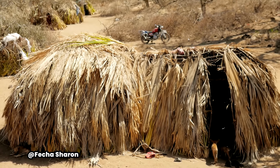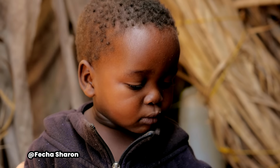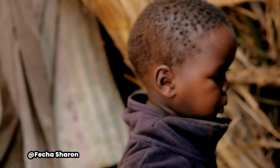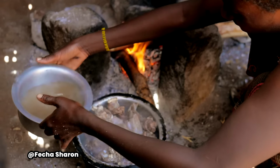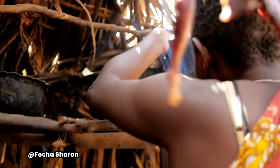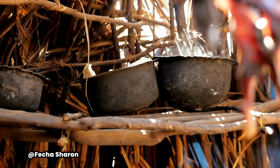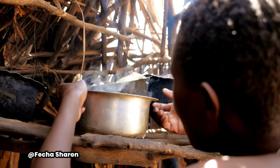When the meat cooks, the cooks taste it. This child gets a small piece of meat and he happily eats it. Meat is stored up so it doesn't get dust.